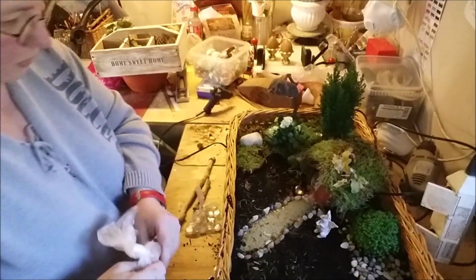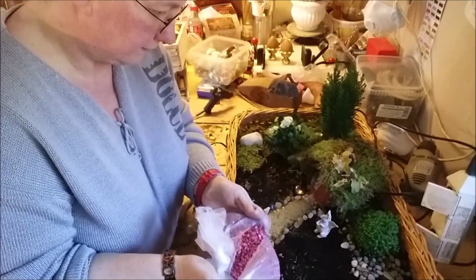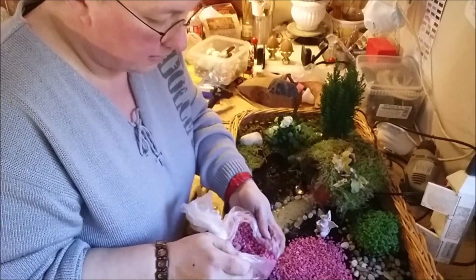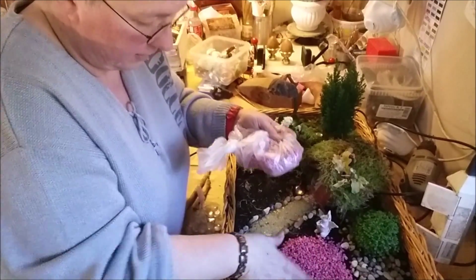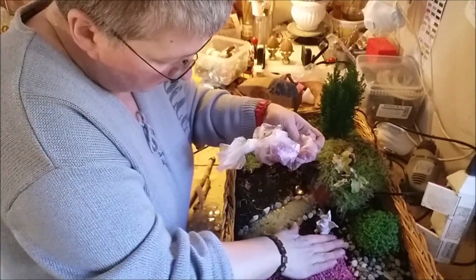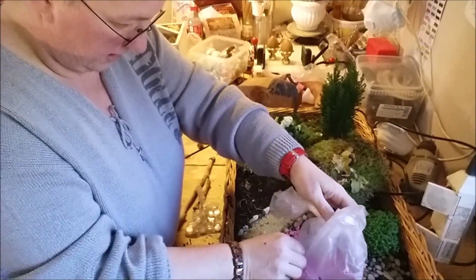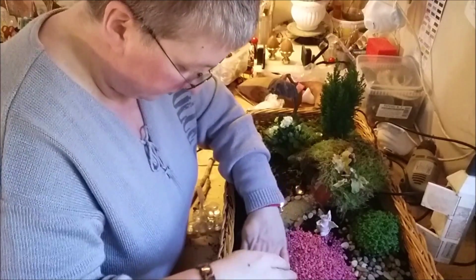I want to use some of the pink stone, because I want to do a patio area. And I'll never use pink again, because pink hasn't been my color before. But now I like it a bit. I don't know, maybe I'm getting a bit more girly. And I think it could be nice. We'll take all of it. A nice thick layer of pink. You can't go wrong with a nice thick layer of pink. So.